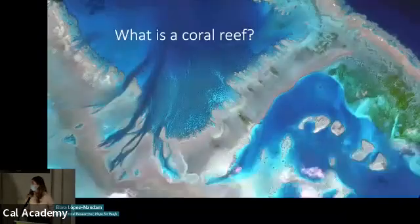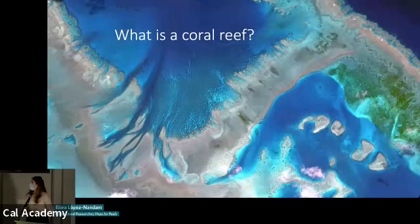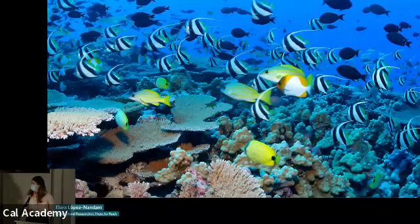So what you're looking at here is an image taken from space of an enormous ecosystem that's made up of millions upon millions of coral animals. When we zoom in and go a little bit under the ocean surface, we start to see that this is an ecosystem made up of the corals themselves. So these are different coral colonies of different species here on the bottom. And you can see that these corals are made up of what's called calcium carbonate skeletons.